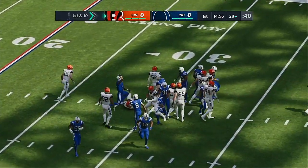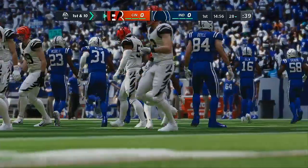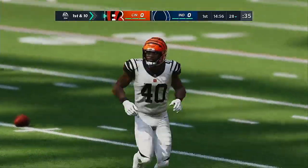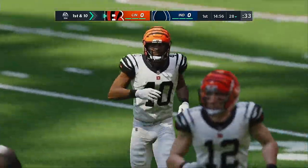And they will wrangle him down a couple yards shy of the 30. Cincinnati set to take over once again. First and 10 at their own 28-yard line.